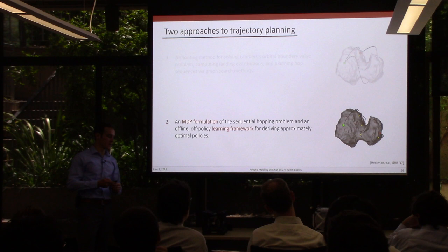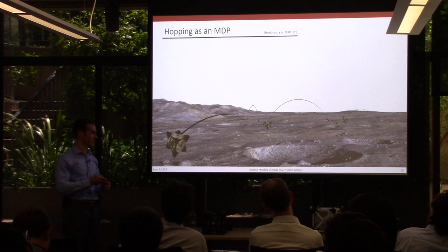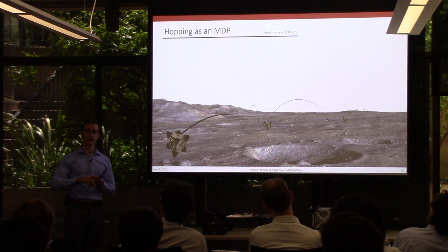All right, so a Markov decision process, at a high level, for those that are not familiar with it, is a general purpose framework for modeling sequential decision processes where we take an arbitrary agent, in this case our rover, and we need to define its state space, its action space, a reward, some objective that it wants to get to, and a model of the dynamics.